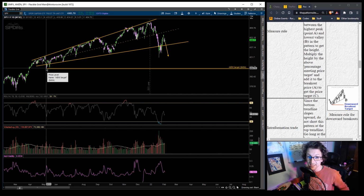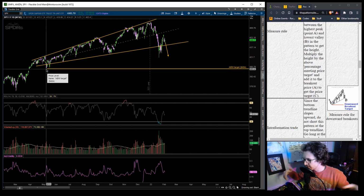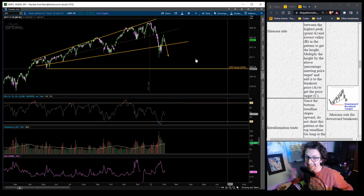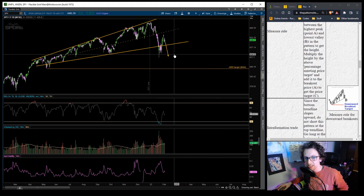I have found that this is useful because patterns are not exact. The price is not looking to make patterns, it's really not. And so you're going to have to always use a little discretion when you're trying to find these price targets. And so this would give us a price target of $404, which is a nice round number. I don't expect the price to hit that perfectly on the head, but if I do see a breakout and down, I'm going to be looking to enter into a trade.